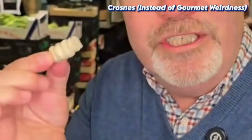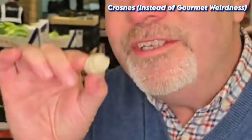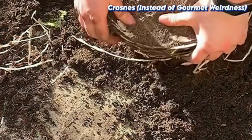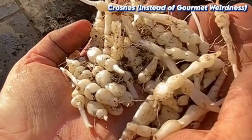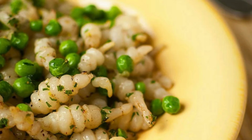Krasnes are low in calories, high in fiber, and contain stachyose, a prebiotic carbohydrate that supports gut health. They've been used in traditional medicine for immune support and digestive wellness. You've seen these in fancy restaurants as a garnish or side. Almost nobody realizes you can grow this perennial in a backyard bed and harvest them all winter.